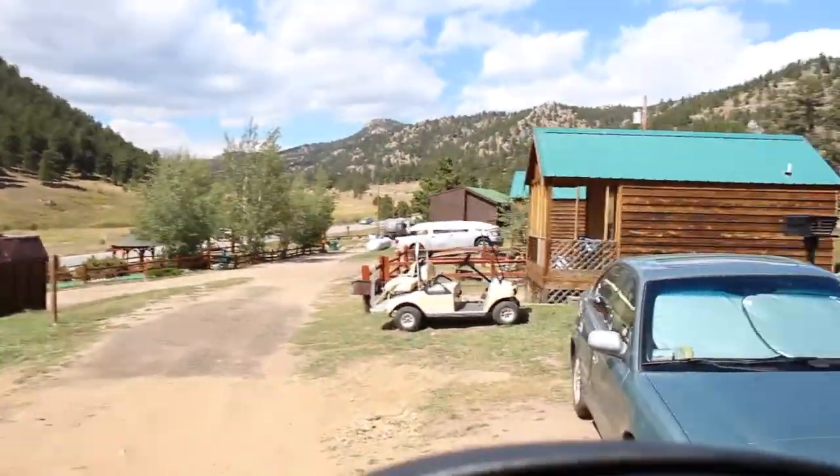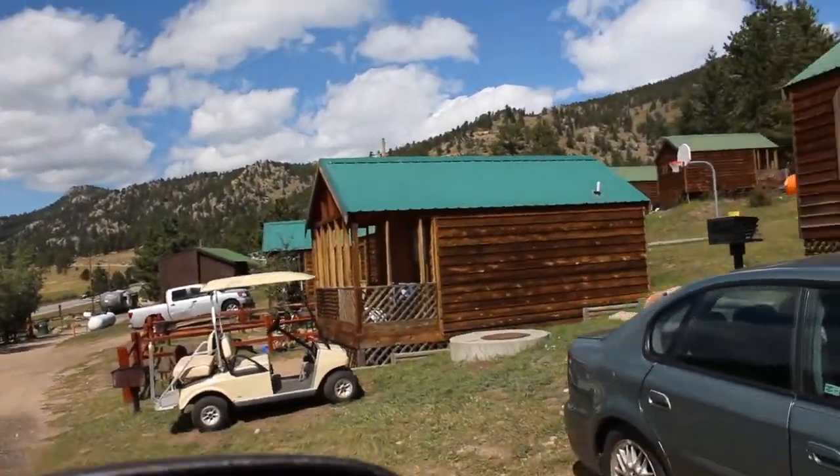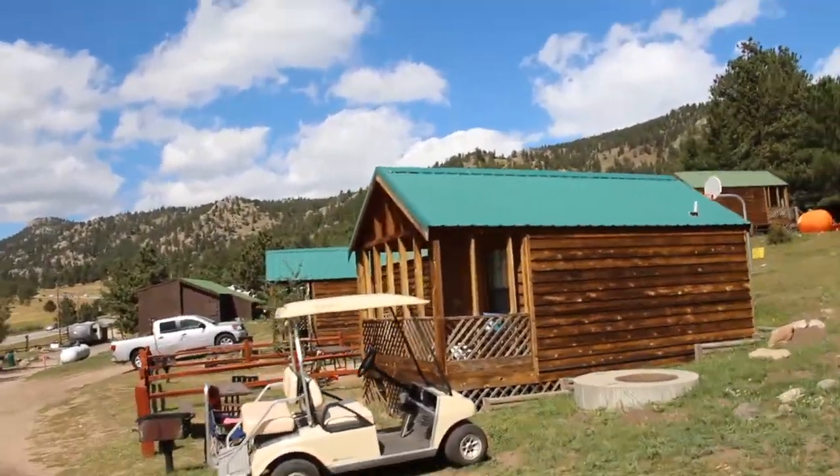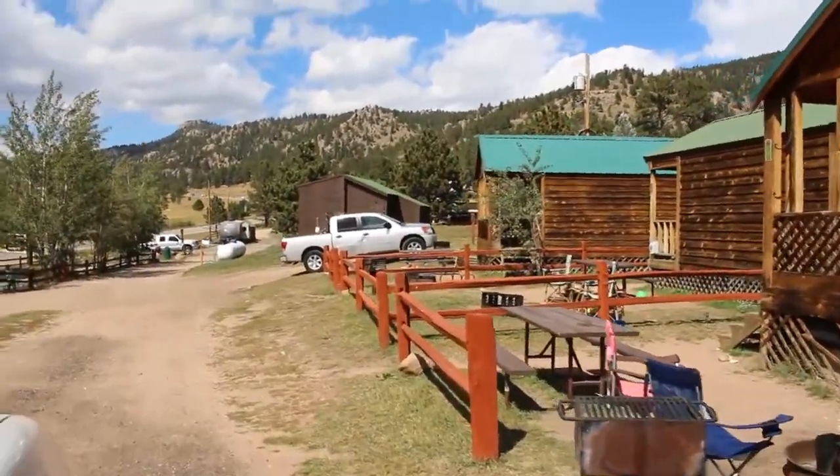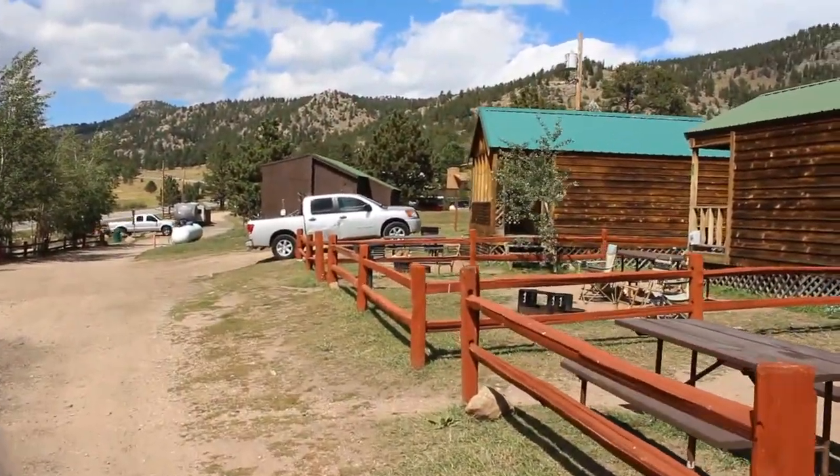Dumpsters are there off to the left. You bring your trash down to the dumpsters. And they do have bears come through this park every now and again, so they do suggest that you keep your trash inside and or bring it down to the dumpsters.